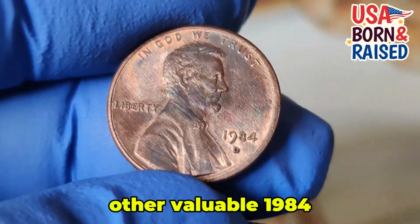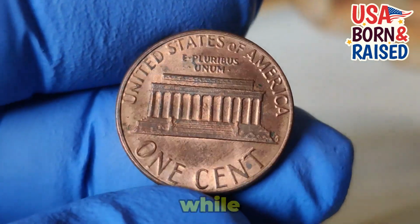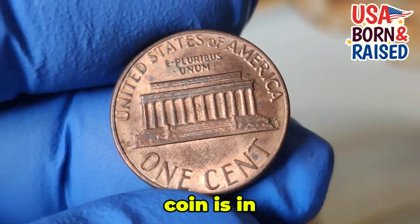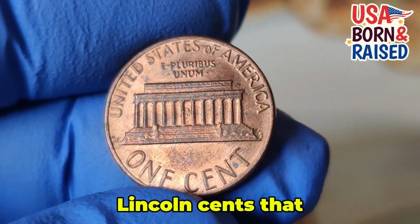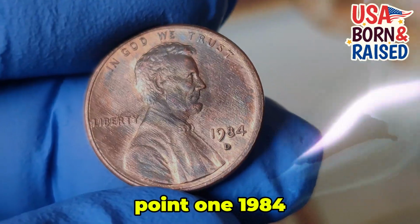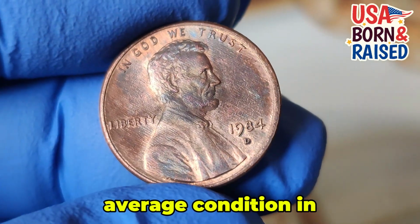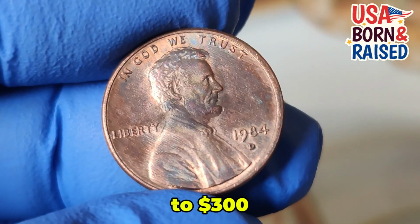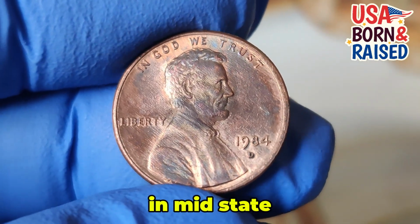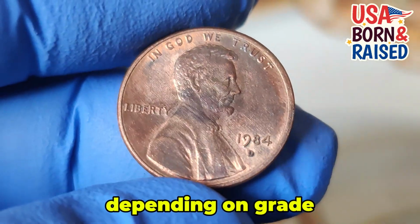Chapter 4: Other Valuable 1984 D Varieties and Market Insight. While the $210 million coin is in a league of its own, there are other 1984 D Lincoln cents that hold significant value today. 1. 1984 D double-ear error, average condition. In circulated grades, these coins can fetch between $50 to $300. In mint state, they're easily worth $1,000 to $4,000 depending on grade.